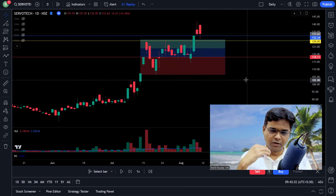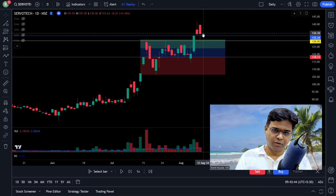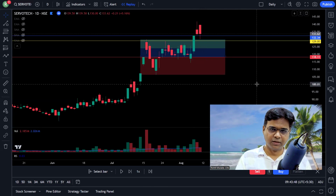One is the closing is positive. Second is the window has held as strong support. Those are the two reasons why I decided to add more shares to my portfolio. So whatever number of shares I bought here, I bought the same number of shares here because the price is not too far away from the yellow line.